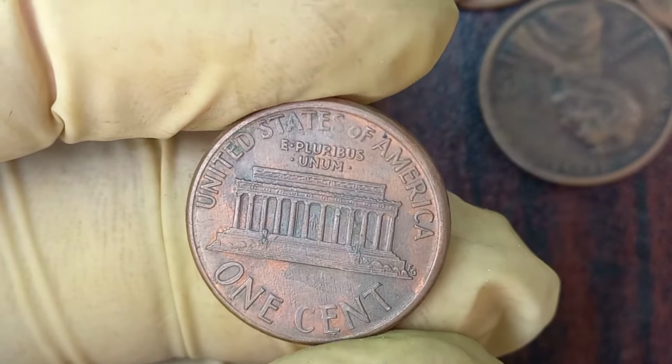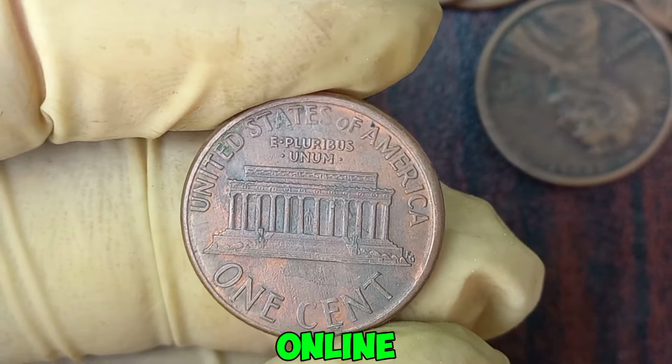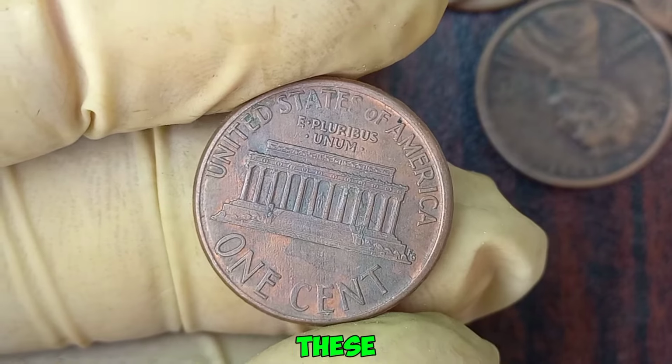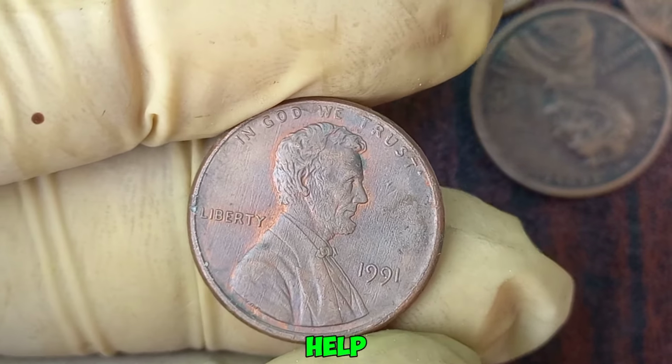If you're interested in finding out the true value of your 1991 no mint mark Lincoln penny coin, you may want to consider getting it appraised by a professional coin dealer or by using online resources such as coin valuation websites. These experts can provide you with a more accurate assessment of your coin's worth and help you decide the best course of action.